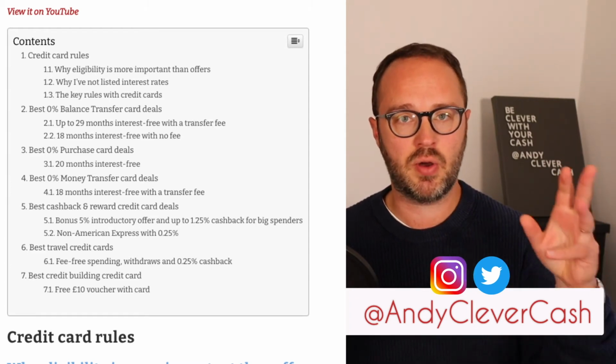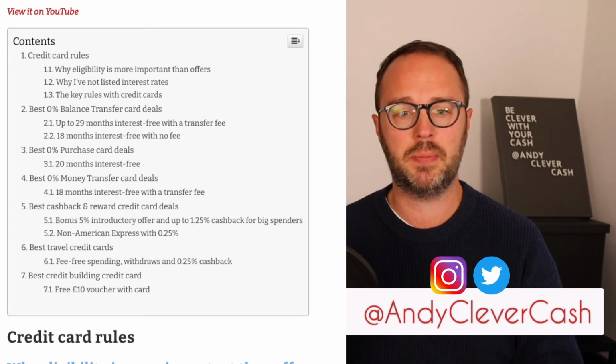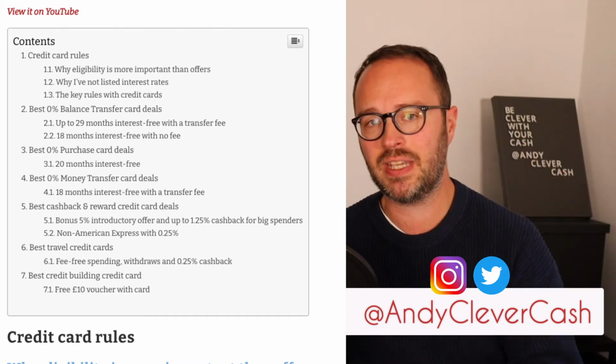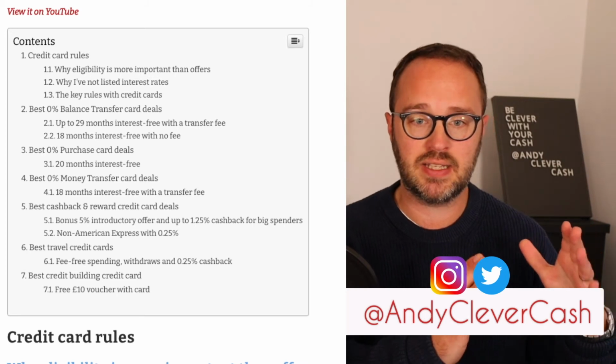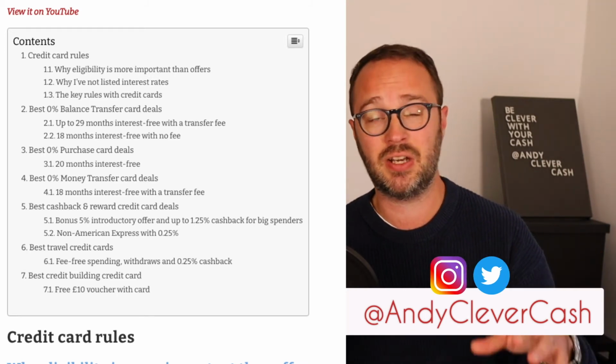Sainsbury's has a deal now. If you are a Nectar card customer, and again, it's free to get that, so it's not an issue really for most people. And as long as you're not self-employed and you do your shopping at Sainsbury's on a regular basis, you might want to look at their one. Again, that will give you a decent amount of time, I think 20 months again, although you might not get the full amount. It might be reduced to 16 or 12 months.